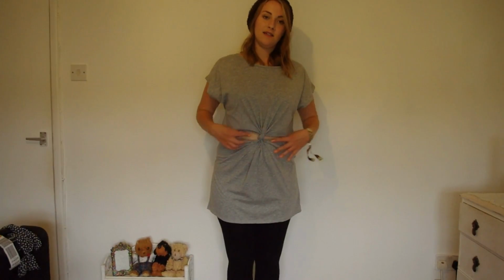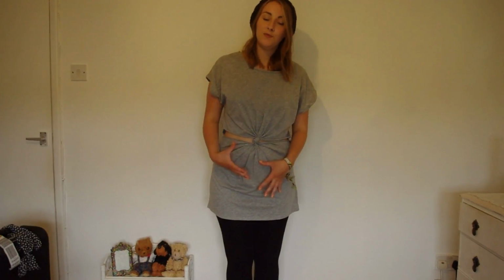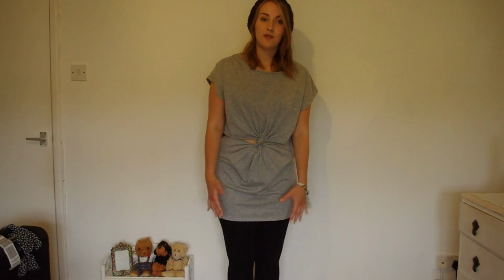With the knot here and the little bit of skin showing, it also keeps a little bit of femininity within the outfit, although it's still quite plain and simple. Underneath I'm wearing leggings. You could swap these out for tights if you wanted to, but I'd say leggings are good because they'll keep you warm as well with the jacket.